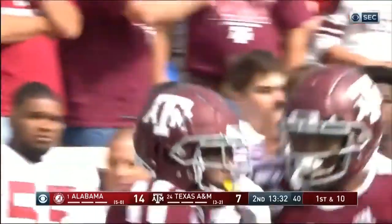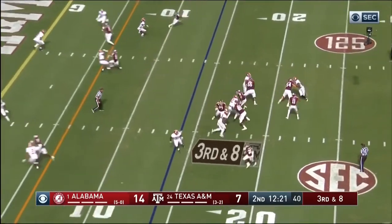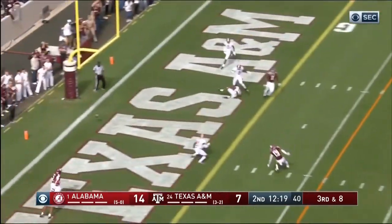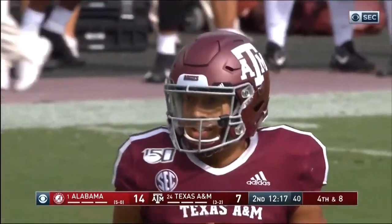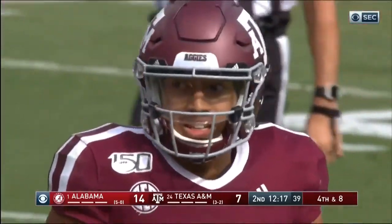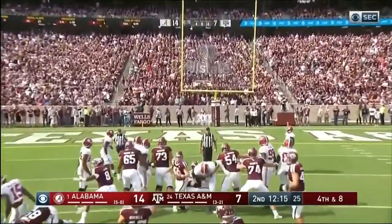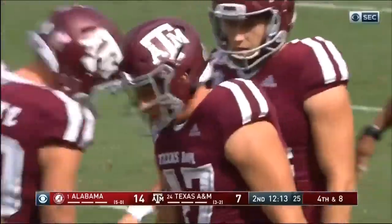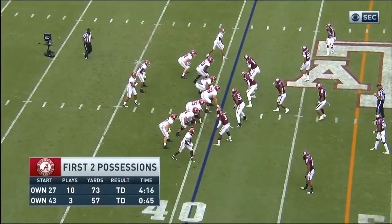Wow. Well, we talked about how can they pick it up? Kellen Mond, plenty of time. Down the middle, and he overshot Kendrick Rogers on a crossing route at about the 2-yard line. I think this will be a 31-yard field goal attempt. And it's up and good. So the Aggies have to settle for three, but they do have an off second time for Alabama to score.